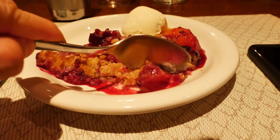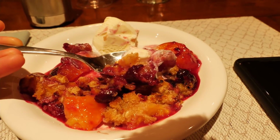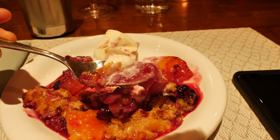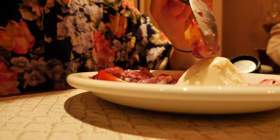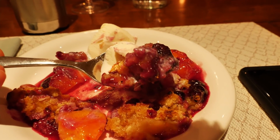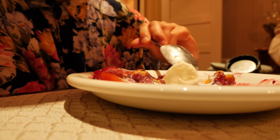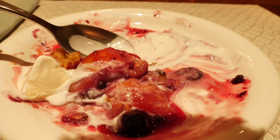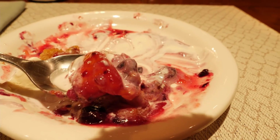Dessert. Cobbler topped with ice cream. Just can't get away from it. Juicy, juicy stone fruit, sweet. Normally, I'm not a fan of hot baked dessert with cold scoops of ice cream, but I have to say, this was really good. Something about the gumminess, jammy juices of the fruit, cooled down by ice cream, really cuts through that unctuousness. Is that a word? That's a word. That's a good word.